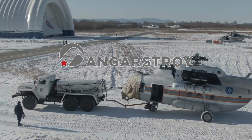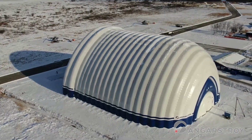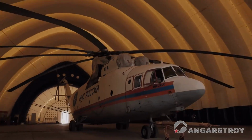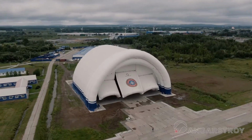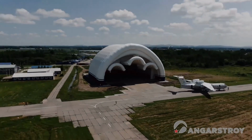ANGARSTROY is a Russian company that manufactures foldable hangars for aircraft and helicopter repairs. These hangars are substantial structures, measuring 40 by 45 by 22 meters, and can provide ample room even for an Un-74 airplane. Setting up this hangar takes some time, a solid 80 hours, but it comes with pneumatic gates that are 37 by 13 meters in size, plus heating, lighting, and a fire alarm system.